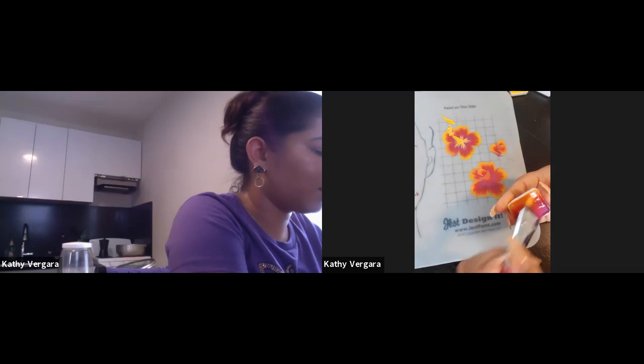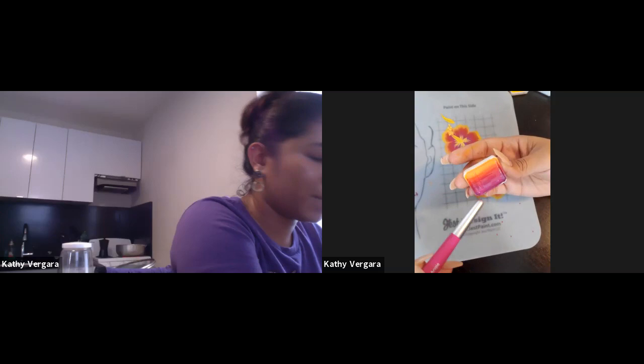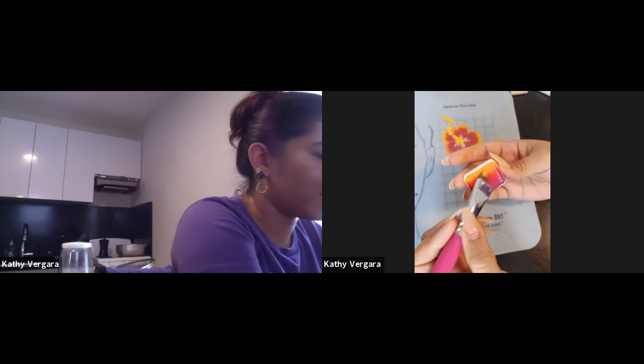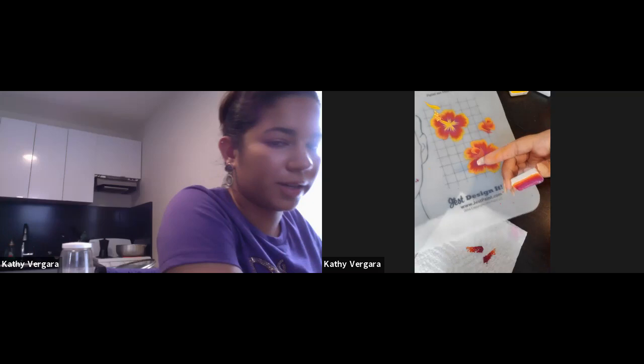And my paint, I don't know if you can see this, but there's a little bit of water pooling at the bottom of my split cake here. You don't want that. That means that your brush is too wet. And that's when all the colors start to mush together. So I'm just gonna dab it on a paper towel just to get some of the excess water out.